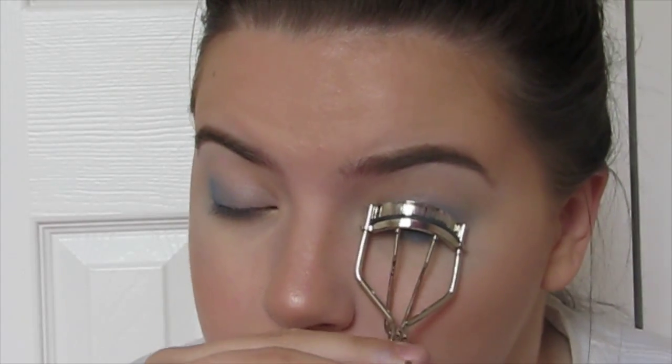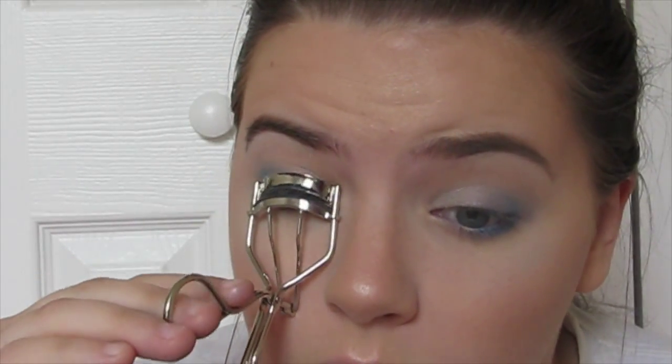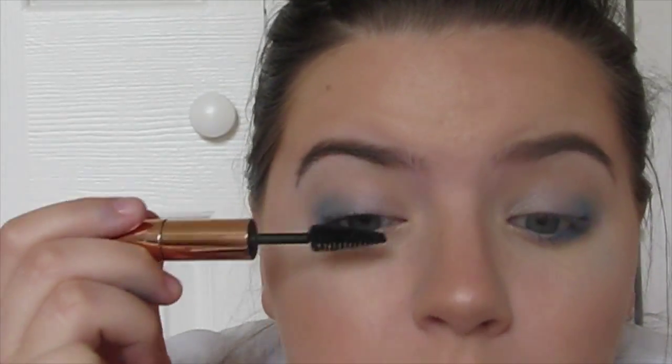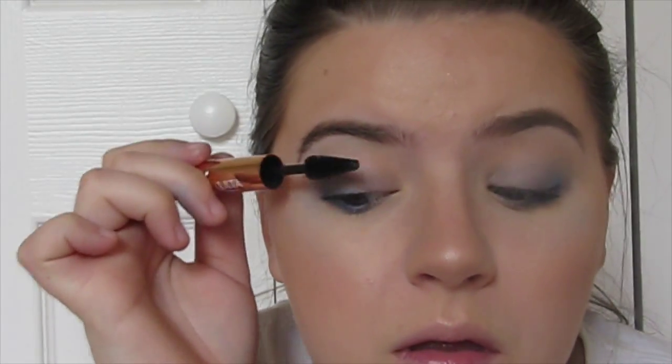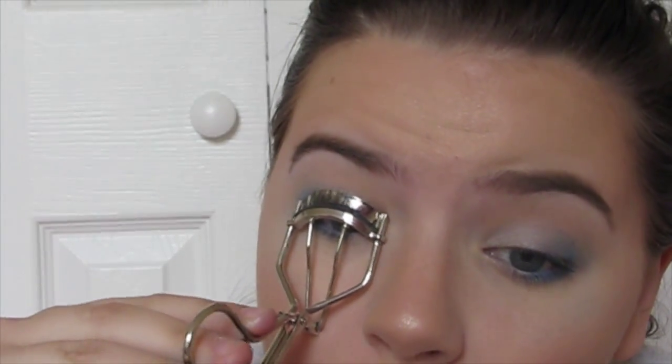And then I'm just going to curl my lashes really quick. As you know, I always curl them, usually multiple times. Then I'm going to go in with the Ulta Twice as Nice, and I'm going to go in with the upper lash end and just try to get as much separation of these lashes as possible. I'm just going to curl them again.